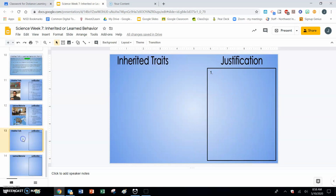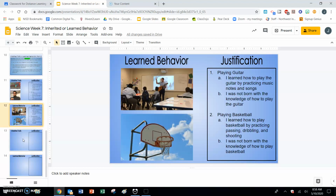Now, for your own diagrams, if you don't want to insert personal images, that is completely fine. Find images on the internet that represent your inherited trait or your learned behavior. Mr. Pepin did it too. For the learned behavior of playing basketball, I couldn't find a picture of me playing basketball, so I just inserted a basketball hoop. Completely fine.